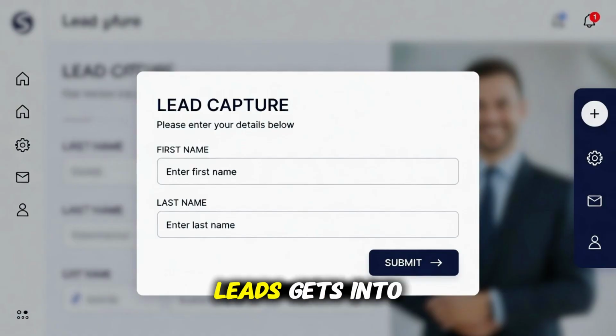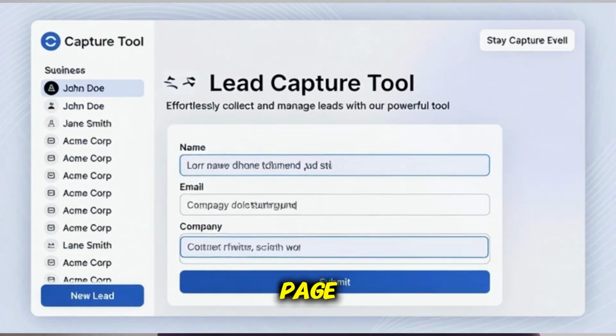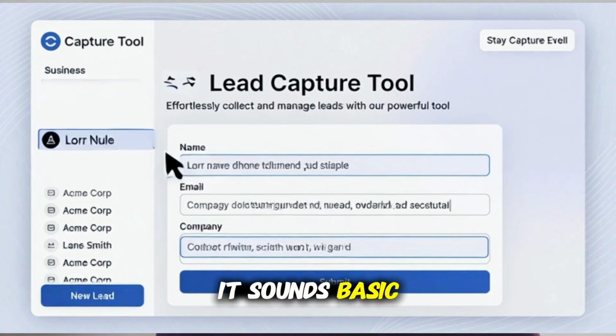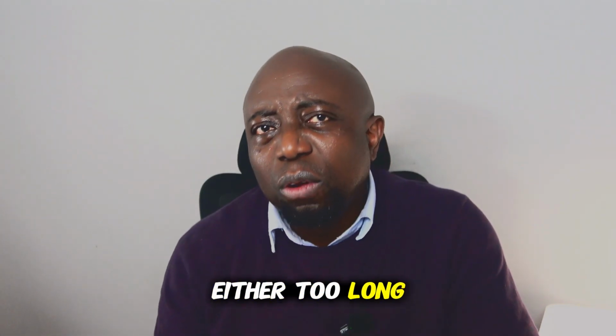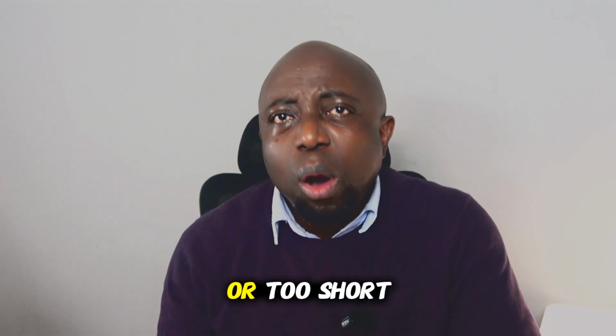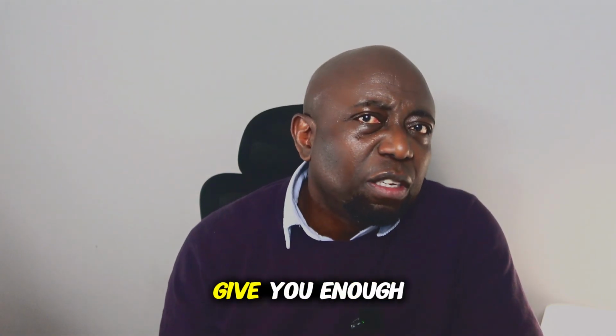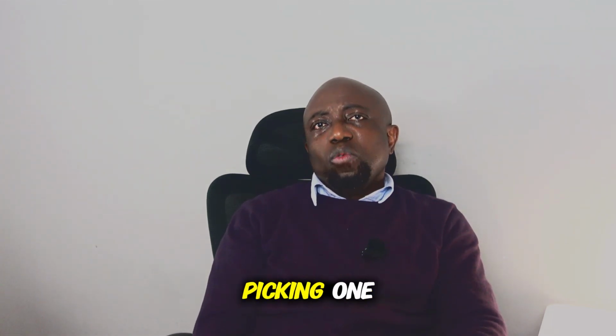Category 1, your capture tool. This is how leads get into your world in the first place. A form on your website or a simple landing page. It sounds basic, but most people have this wrong. Their forms are either too long and people give up halfway through, or too short and they don't give you enough to work with. What to look for when you are picking one?